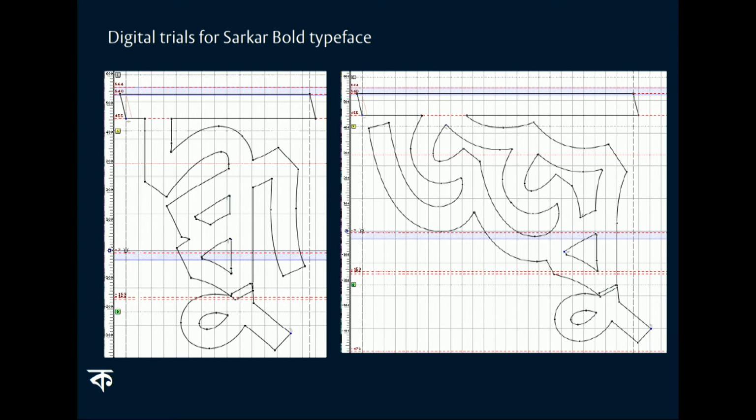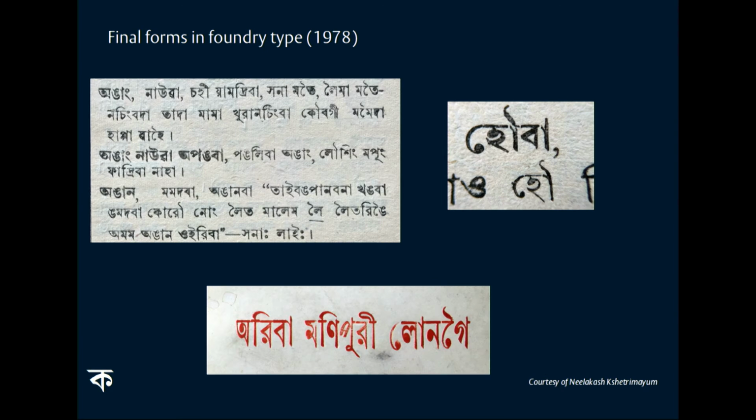With a low contrast design, the type forms necessarily became considerably wider. In order to overcome this, we introduced final forms that one can observe in foundry types. You can see here and here, this is enlargement, there is no continuing headline.